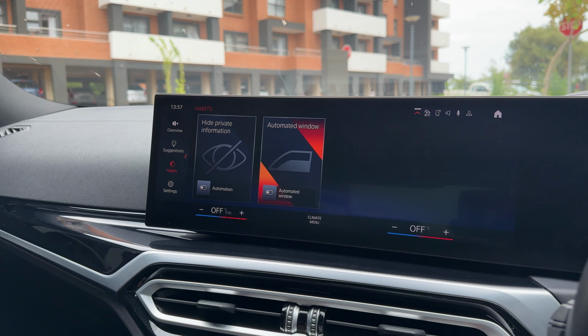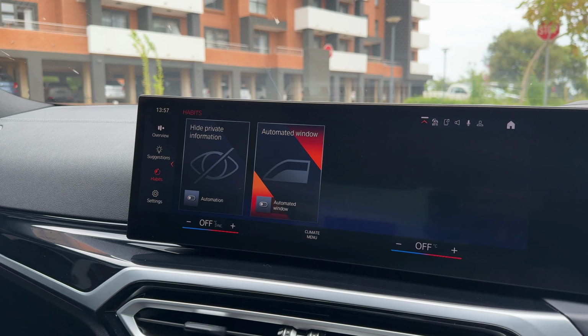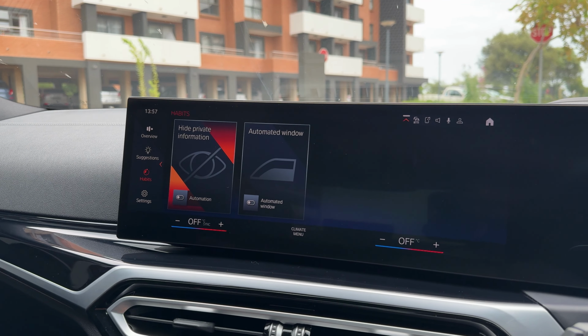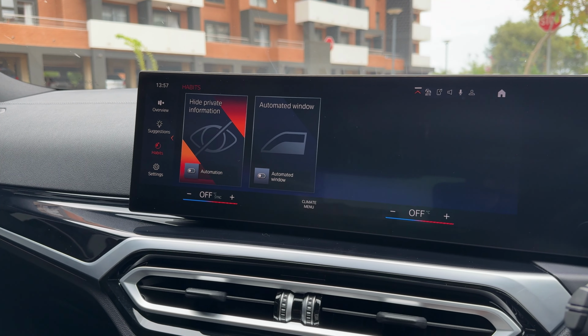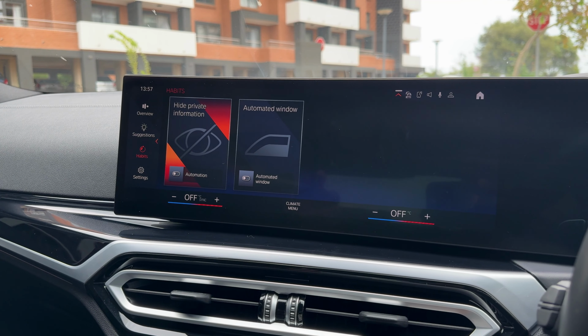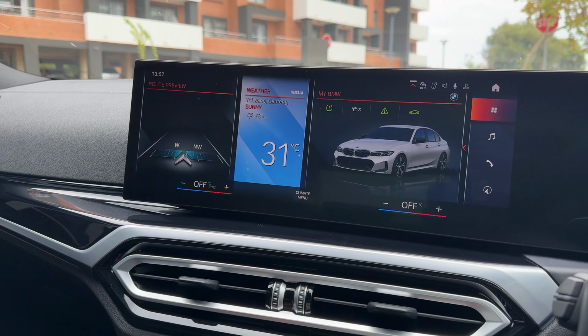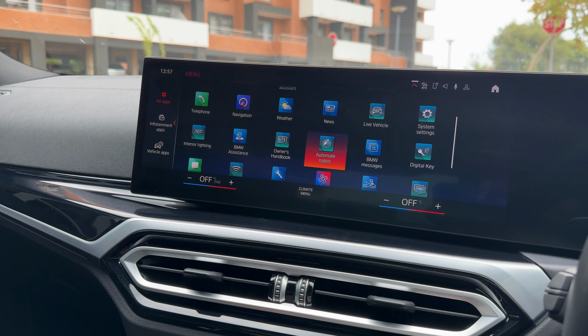And say maybe you pick up your wife from work, you can hide your information coming from your phone. You can set it to that specific location. When you get there, it's going to start hiding private information, which won't appear here. Another thing that I like, let's go back to apps.